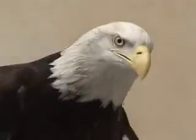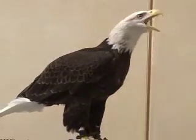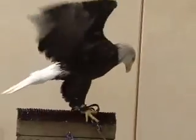A tip for the first-time visitor would be to arrive at the museum around 12:45, because that's when we do our bald eagle feeding demonstration every day, and that's really exciting because he moves around and gets exercise and gets fed. And then after that, at about 2 o'clock, we usually do our fox feeding demonstration, so you get to see the fox be exercised and get his lunch as well.